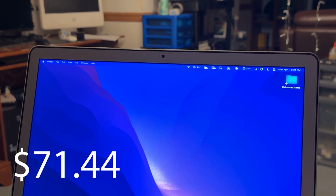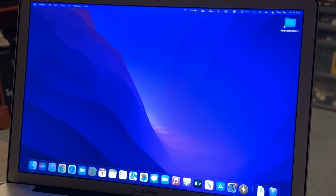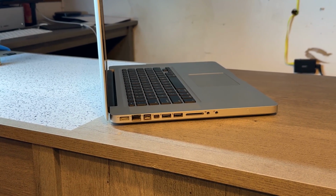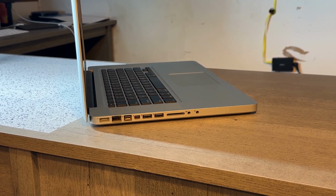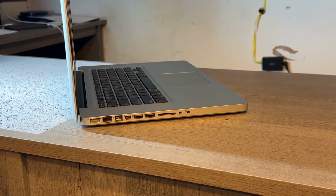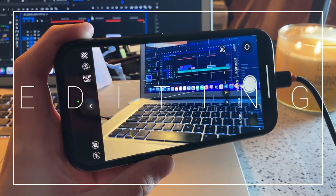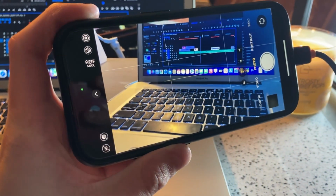All in all, this computer's build would cost $71.44 before factoring in the cost of the computer itself. I could make back some money by selling the old display, hard drive, and RAM, but a base price to see how much you would be spending on upgrades to get a machine similar to mine is $71.44.